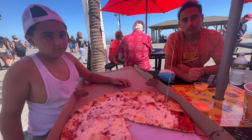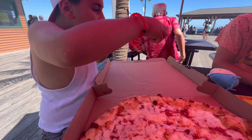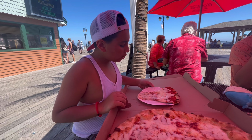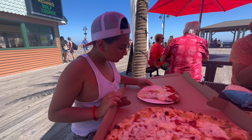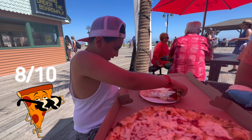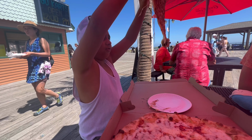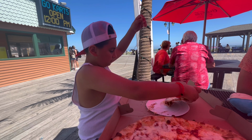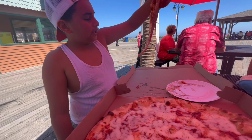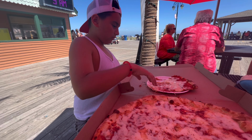Oh, that cheese. Ooh. Wow, that's a 10 out of 10 right there for the cheese. The pizza itself, 8 out of 10. It has a nice cheesy taste. But the cheese is like, oh. A lot of cheese spread. This is amazing. This is an amazing pizza. I'd recommend you get this pizza.